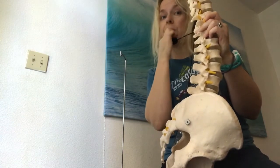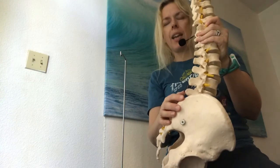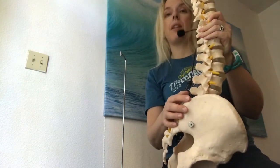Not the best, but I did have a cushion behind the back. So I did have some support in my lumbar spine, so it was better. So the challenge for today was to be sitting in a better posture.